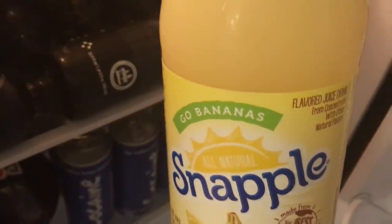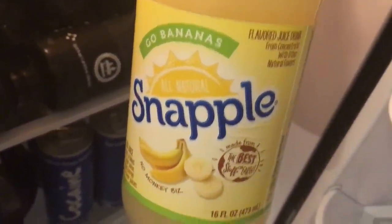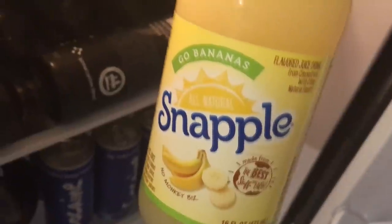Starting from the very top shelf is my banana Snapple. Everyone in my clan pretty much knows I love this flavor of Snapple to death. If you guys are a fan of Snapple and never had this flavor, you should definitely try it out. The only thing about this flavor is it's kind of hard to find, at least in my area.